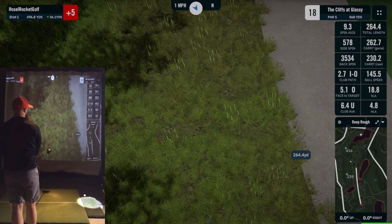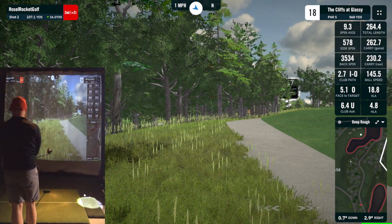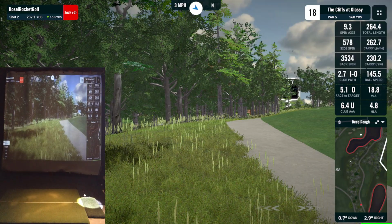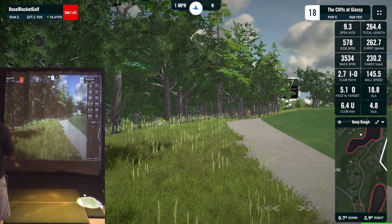Car path? Deep rough? Okay. 237 out of the deep rough. Not my best there. 145 ball speed, 230 carry.